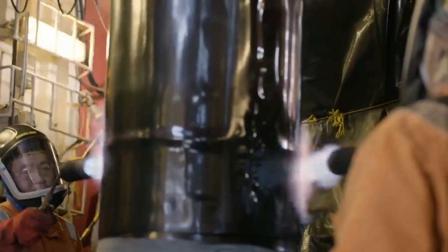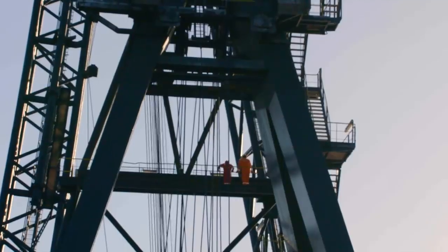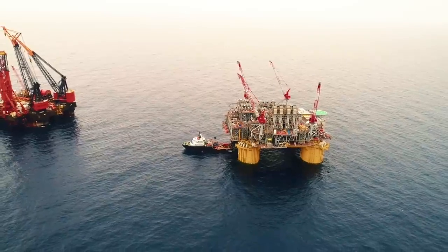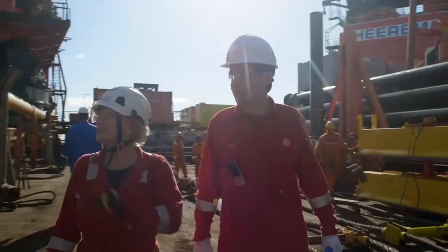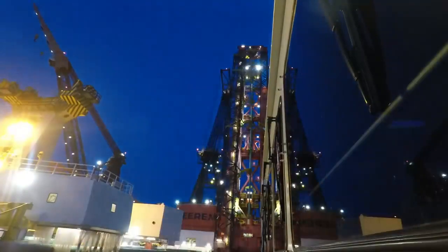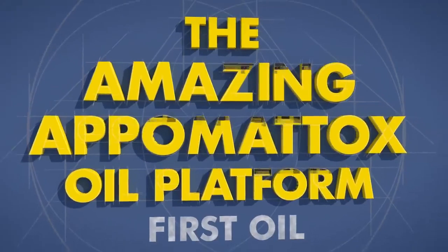Deep in the Gulf of Mexico, a crew of more than 400 spread out over 4 vessels is in the final critical stages of connecting the amazing Appomattox oil platform to the oil field beneath the seabed. It's taken 7 years and 15 million man-hours to get the largest oil platform Shell has ever built to the point where it can start production. This is the story of its installation and how Appomattox came to draw its first oil.